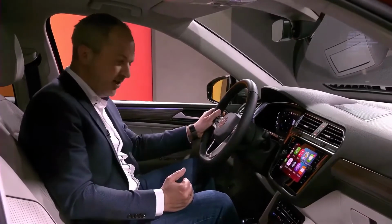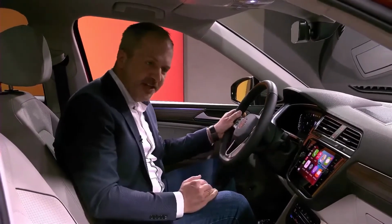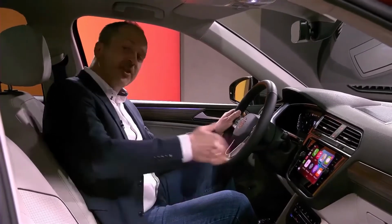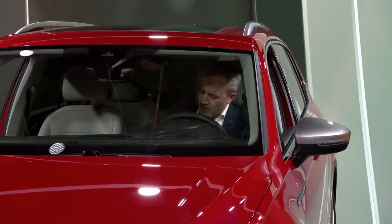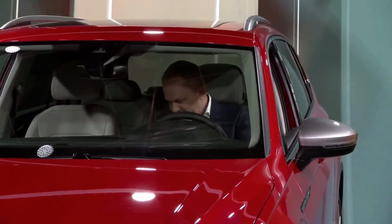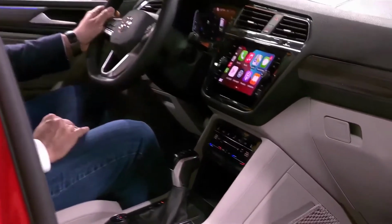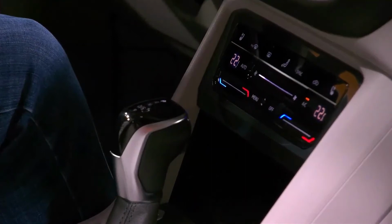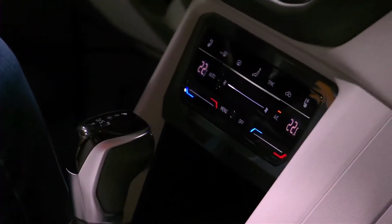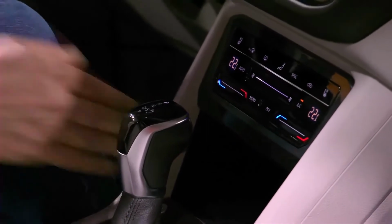You can play back your Spotify songs or other things that you know from your smartphone to be played back in the car. Plus, the vehicle can also be customized with a Volkswagen ID, which means every time you sit in the car, it will display your own settings. Down here, you see our new climate control section. Looks very sleek, I think, with the built-in air care function. A number of pre-selected settings are available there.